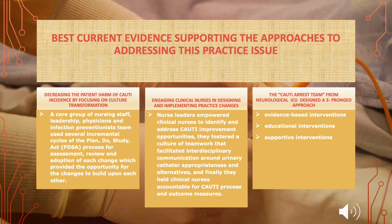Nurse leaders empowered clinical nurses to identify and address catheter-associated urinary tract infection improvement opportunities. They fostered a culture of teamwork that facilitated interdisciplinary communication around urinary catheter appropriateness and alternatives. And finally, they held clinical nurses accountable for catheter-associated urinary tract infection process and outcome measures.